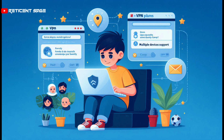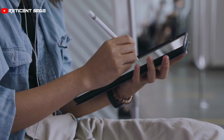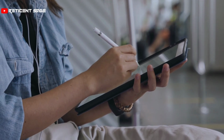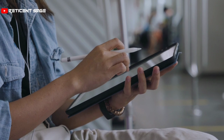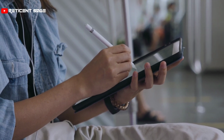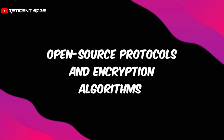VPN for your whole digital family. Online privacy is important, and we all have a lot of devices. It would be a pain to have to buy a VPN for each one. That's why I look for VPN providers that let me connect multiple devices at the same time. Used to be, most VPNs only let you connect 5 devices. But now, with so many gadgets around, many providers offer 10 connections or even unlimited connections. So, whether you're using your phone, tablet, laptop, or smart TV, you can keep everything safe and private with one VPN.